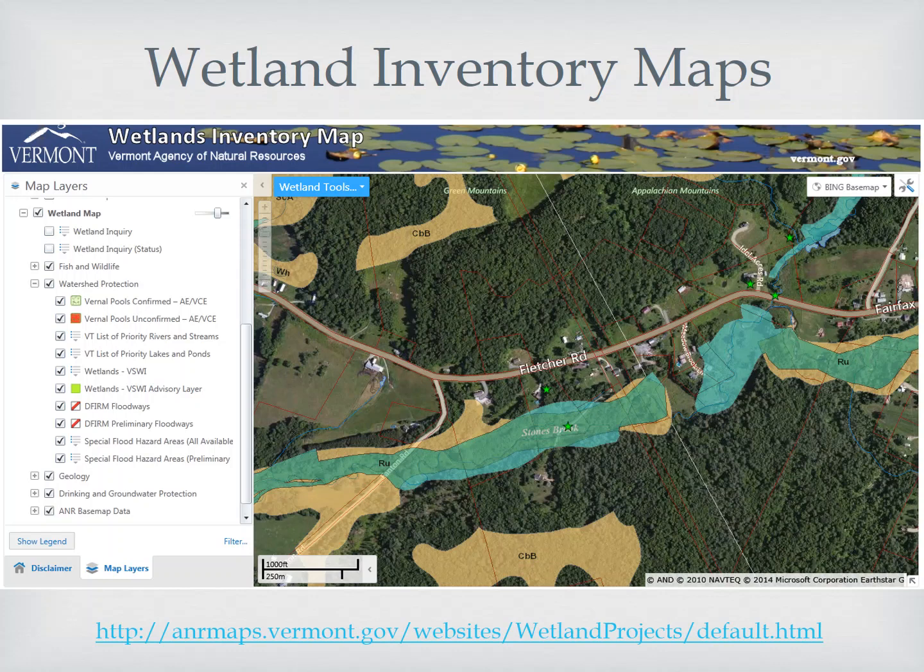So we have the VSWI map. Remember that the mapped wetlands are jurisdictional, and anything connected to them, any wetlands that are directly connected to them, are also jurisdictional, as well as the unmapped wetlands that are scattered throughout the landscape. There are a couple of different maps. I think you have a link to this on the flyer I gave you, the wetland inventory map.